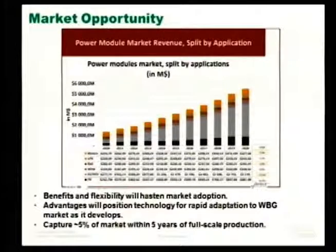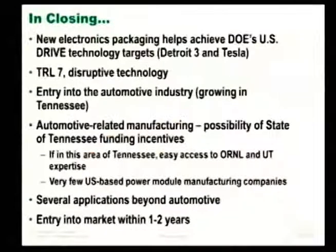To give you some idea of the market, at least one company has estimated that by 2020, the power module market is about $50 billion. About $30 billion of that is for electric vehicle and hybrid electric vehicle. So to wrap this up, this is a new electronics packaging that helps achieve DOE's U.S.